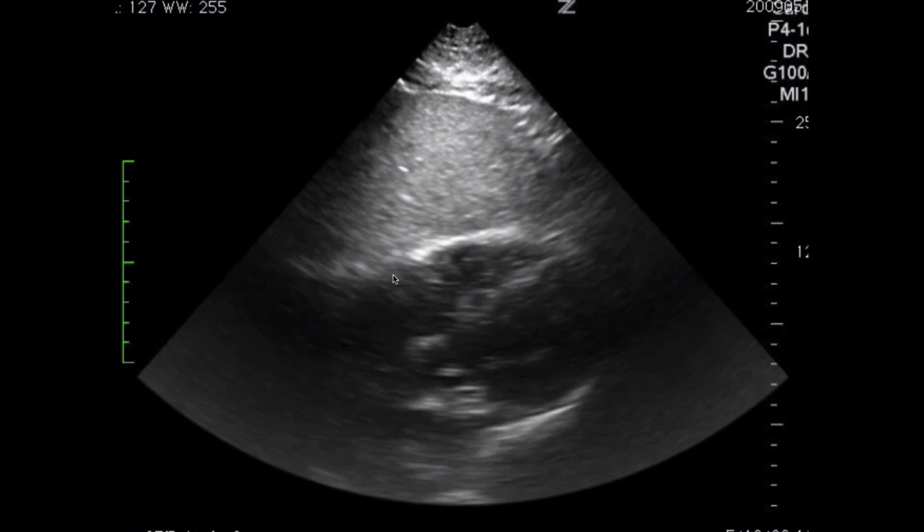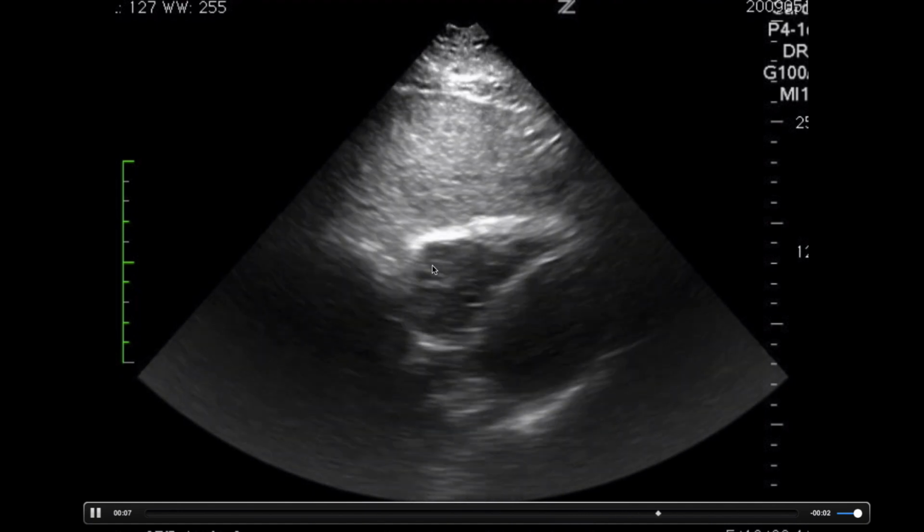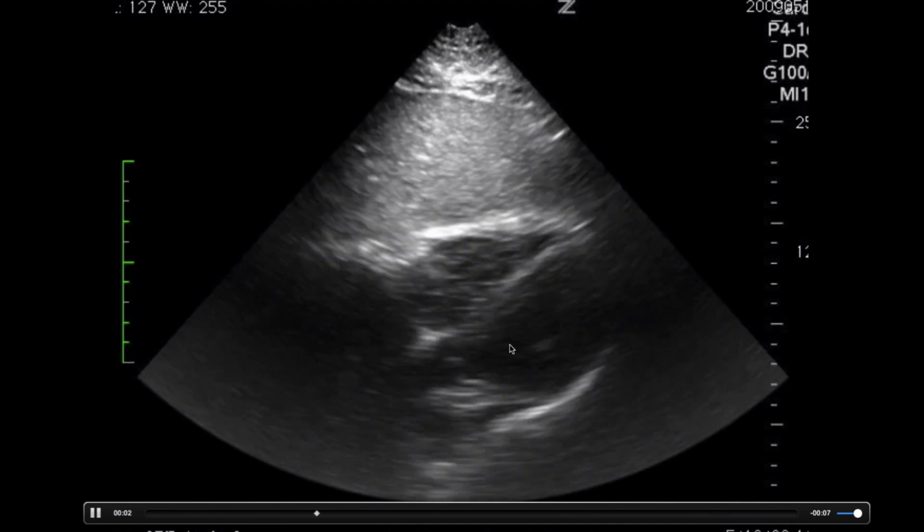Another example, subxiphoid view, liver's here, heart's here, and this is the left ventricle, here's the right ventricle, and this is cardiac standstill. No movement of the heart at all.